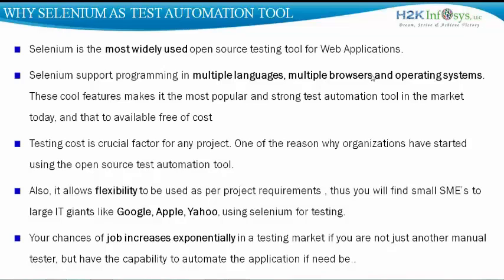So I would briefly explain why it is important and advantageous at the same time to learn Selenium as a test automation tool, why knowing test automation brings benefit to your professional growth.